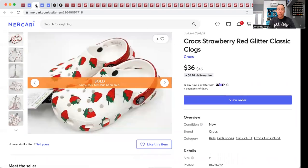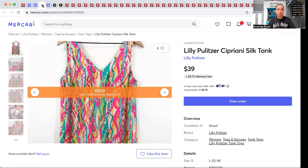Okay. These are so precious. These are strawberry red glittery Crocs. They are a little kid size 11. I did also pick these up online. It was either swap or unclaimed baggage, one of the two. And I think I had like $10 into them. I'm not going to guess how much I had into everything on every item. So they sold for $36 plus shipping very quickly.